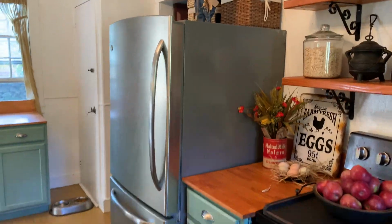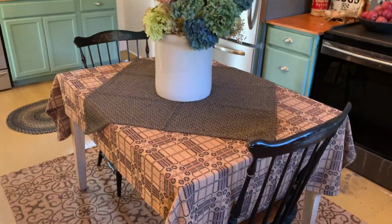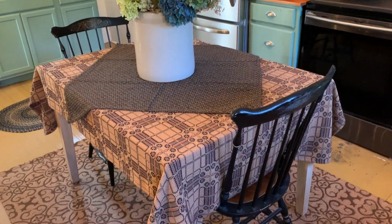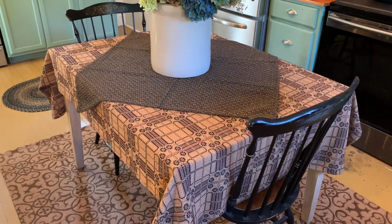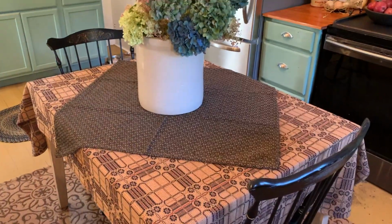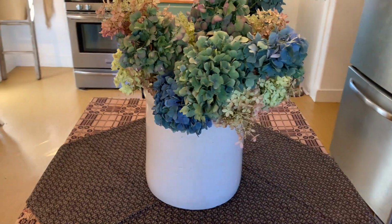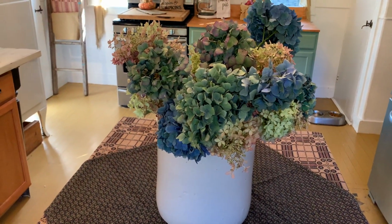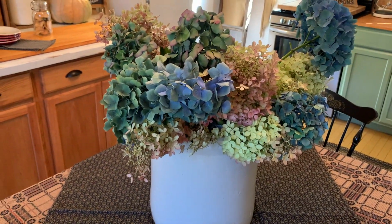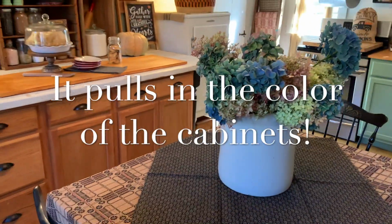Finally, over here on my table was a lot more 50s style, but I couldn't change it out. So I grabbed some tablecloths, doubled the tablecloths on there, put this black one on top of the other one, which really tied in the chairs, and then have this big crock here full of hydrangeas from my garden. Aren't they beautiful? They're absolutely gorgeous. And I love the scale of it. It made a big statement.